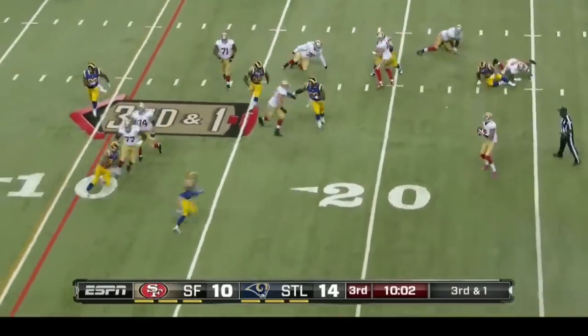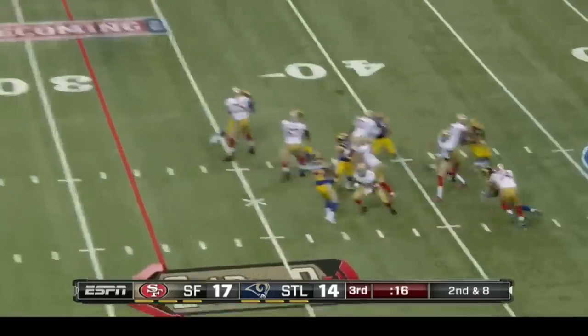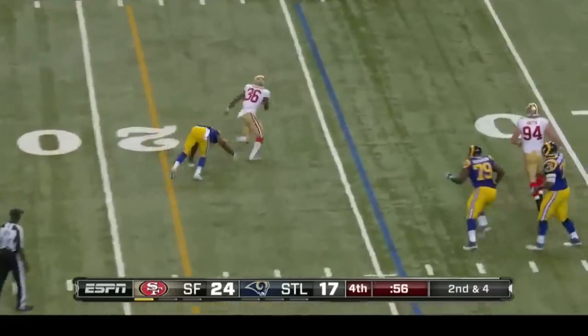Dropping back, rolling out of the pocket. Across his body with a nifty throw. Next, San Francisco possession. Kaepernick dropping back. Greg Zuerlein with the field goal to cut it to a one-score game.